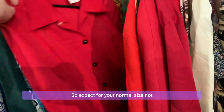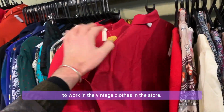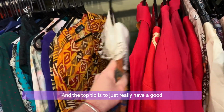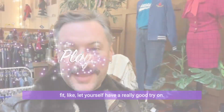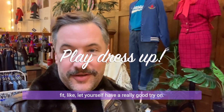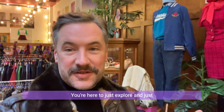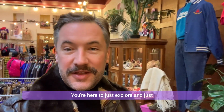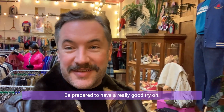So expect your normal size not to work in the vintage clothes in the store. And the top tip is to just really have a good old rummage and try on those items to see if they fit you. Let yourself have a really good try on. Think of this as a bit of a dressing up box, yeah? You're here to just explore and leave your own style personality behind. Be prepared to have a really good try on.